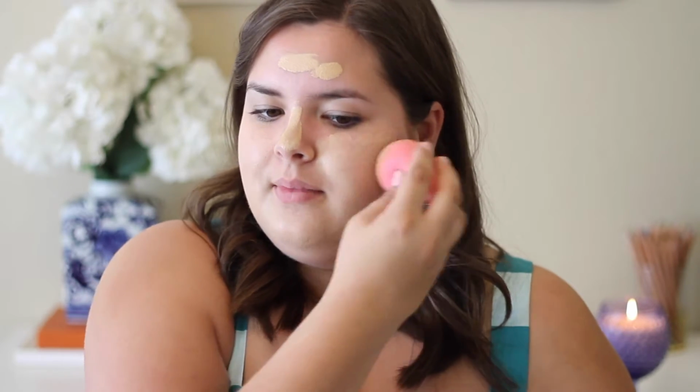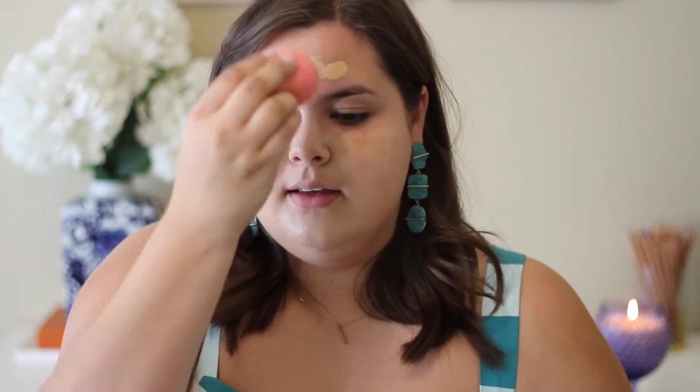Don't mind this scratch this morning in the shower. I guess I was not awake enough and I just scratched the heck out of my face while I was washing my hair. So that was fun.